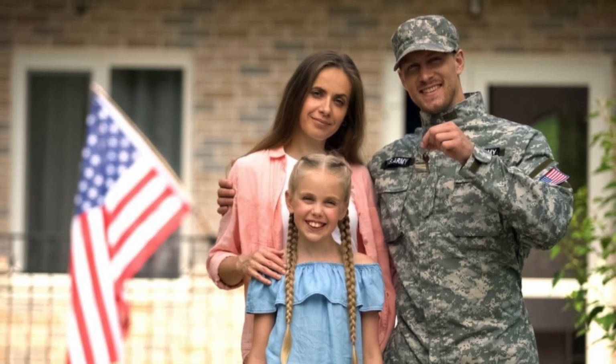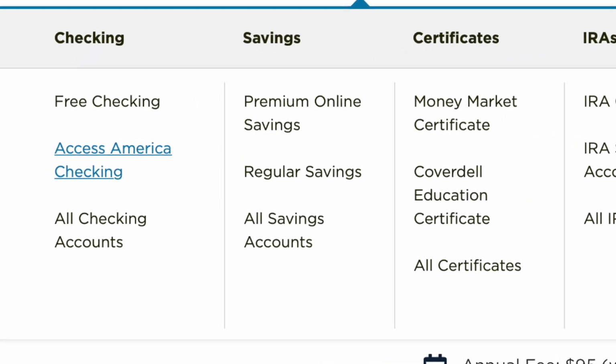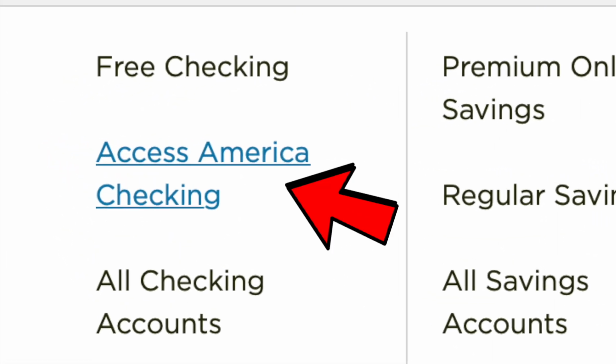And to become a PenFed Honors Advantage member, there's going to be 2 ways that you can do this. The first way to become one is if you are in the military or if you were in the military. So if this is you, then you already automatically qualify. Now, the second way to become a PenFed Honors Advantage member is to get a PenFed Access America checking account.